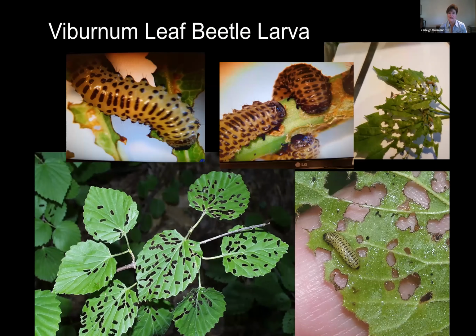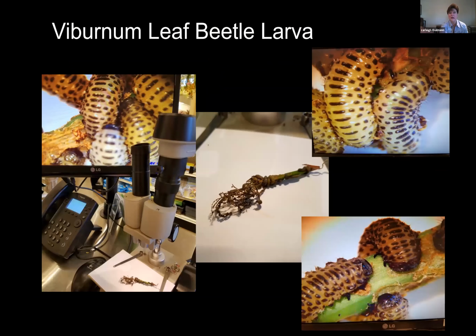But this, as they get larger and larger and larger, they just keep feeding and feeding and feeding. And there are so many of them. Look at this. There's so many of them that they can strip a whole plant. I am not exaggerating, a plant that's 6 feet tall and 6 feet wide in 3 to 5 days.